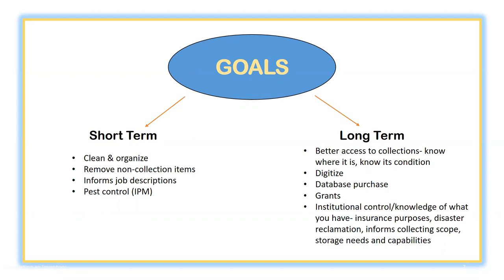And pest control is a really important part of collections care. Going through the storage, examining the objects will bring knowledge if you have pests, what kind, and how to treat the issue. Creating an integrated pest management or IPM plan can be a really wonderful outcome also of doing an inventory.